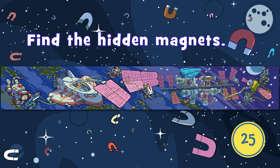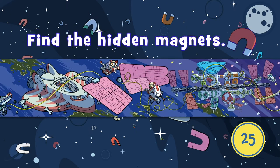Find the hidden magnets. Ready to blast off? Here we go!